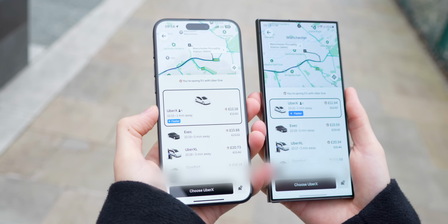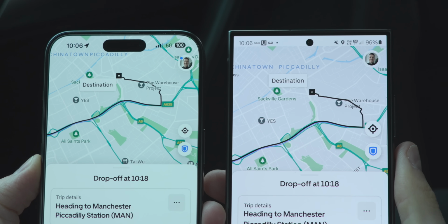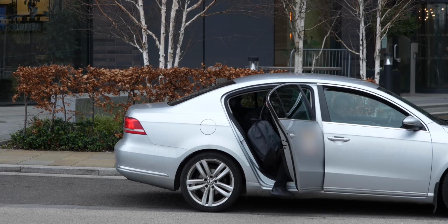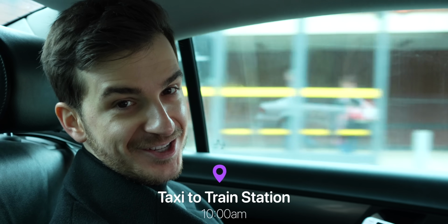Now, to avoid calling two Ubers, I've called it on my iPhone first, after which the Samsung immediately displayed the same thing, with location services being in use on both. So I got into my Uber and we were heading to Manchester Piccadilly station, where our train to Liverpool would leave from.